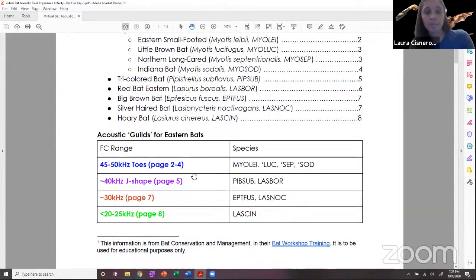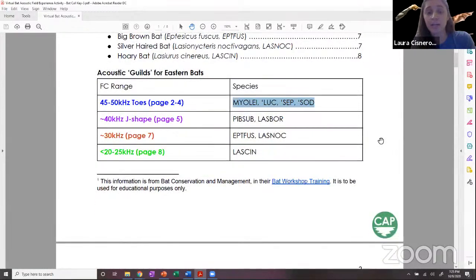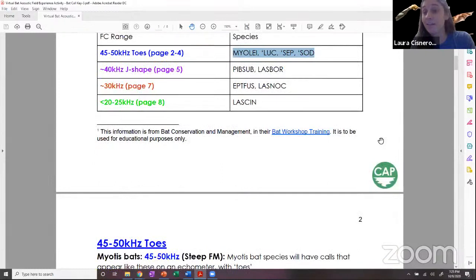So our first type of bats are these really, really high frequency calls. The bottom of the call lands around 45 to 50 kilohertz. These are all our Myotis bats, which are also called our evening bats. And these are some of our more threatened and endangered bat species here in Connecticut. So if we get bat calls like that, it's really exciting, but we also have to be really careful and make sure that we're identifying them correctly.